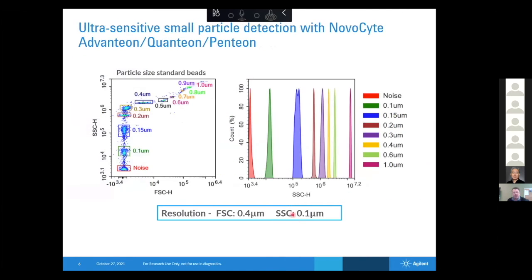Not only in terms of brightness and dimness do we see the performance of this detector, we can also see good performance with small particle detection. What I'm showing you here is we ran a series of beads anywhere from 100 nanometers in size to 1,000 nanometers. We get good separation between the different beads, and we can even separate the 100 nanometer particles from the background or the noise. So these detectors are also useful for small particle detection, which many of you probably know that field is growing larger and larger over the course of the past few years.